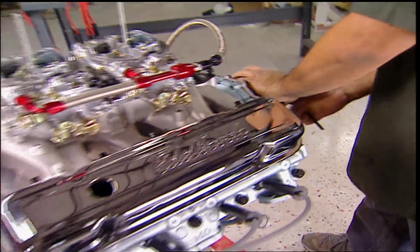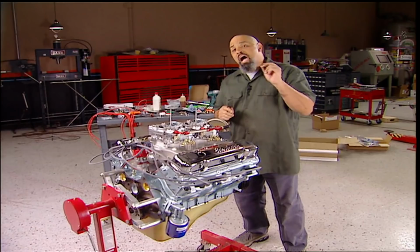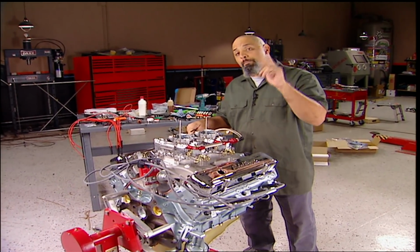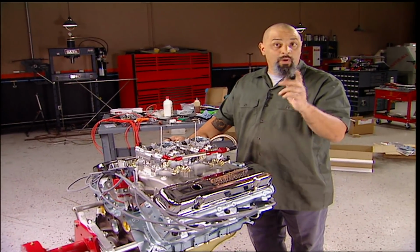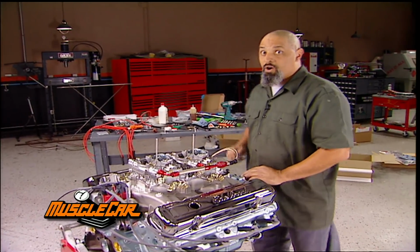Our goal was not to show you how to assemble an engine. Everybody's got their own method on that. I wanted you to see our parts combination to build a 326 into a powerful 375. Now there'll be a complete build list on the website, but after the break, the dyno's gonna tell us how well we did our homework.